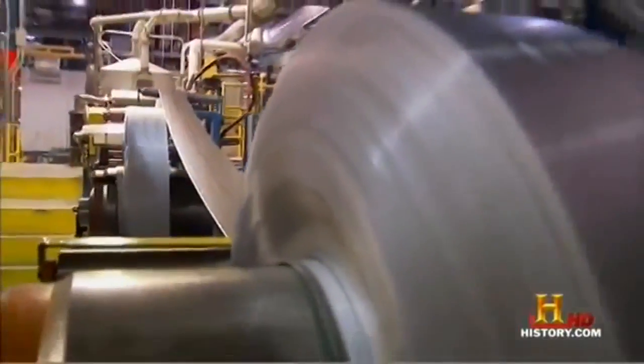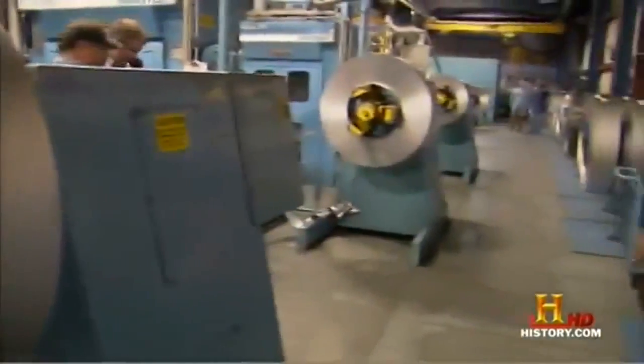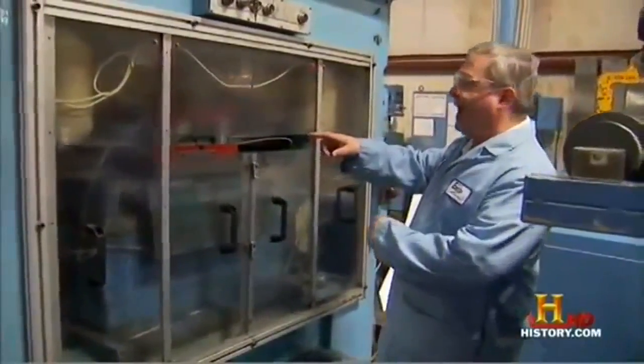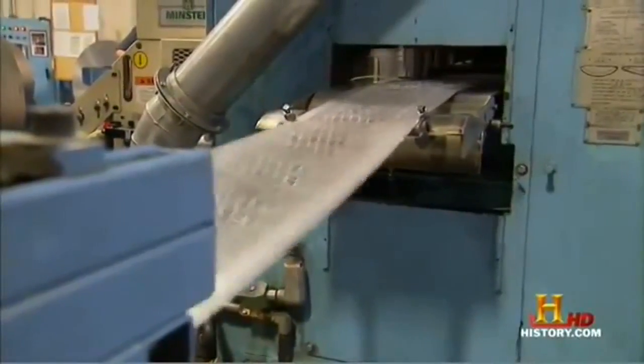Reel after reel, each holding 1,700 feet of lead, wait in line for the punch that will form the grid. The material here is passing through a reciprocating die, which is punching holes at about 500 strokes a minute. It comes out the other end as a clean punch grid. If it didn't have holes, there'd be no room for the active material.